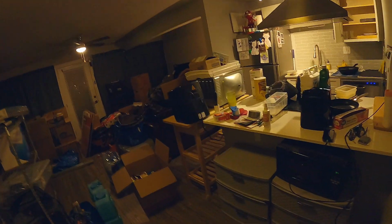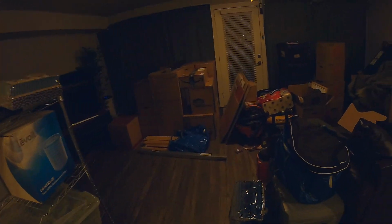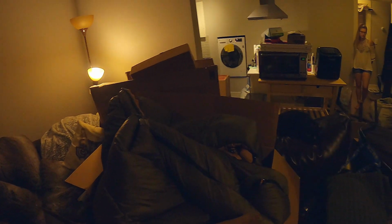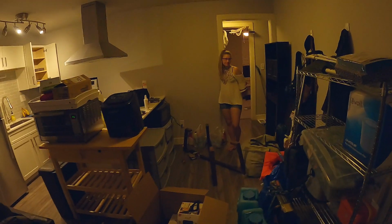Then out here, have everything slowly getting into boxes. Boxes. Some boxes, some not. Giant sleeping bag.